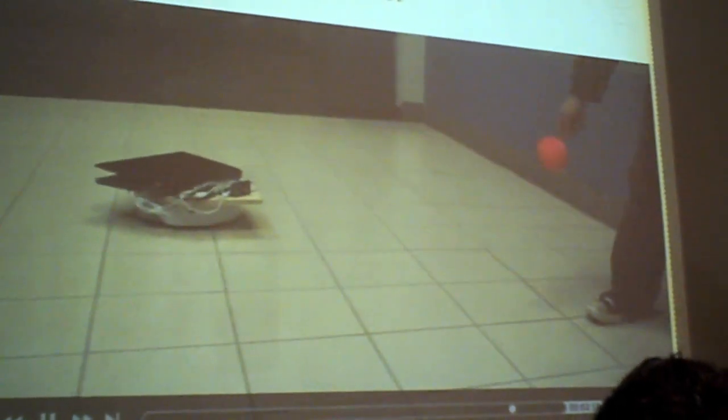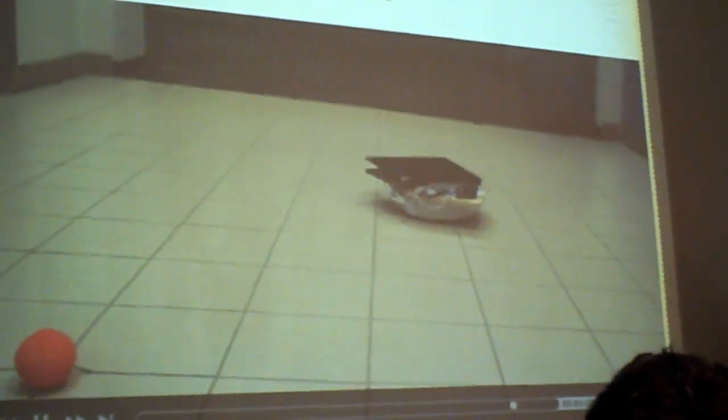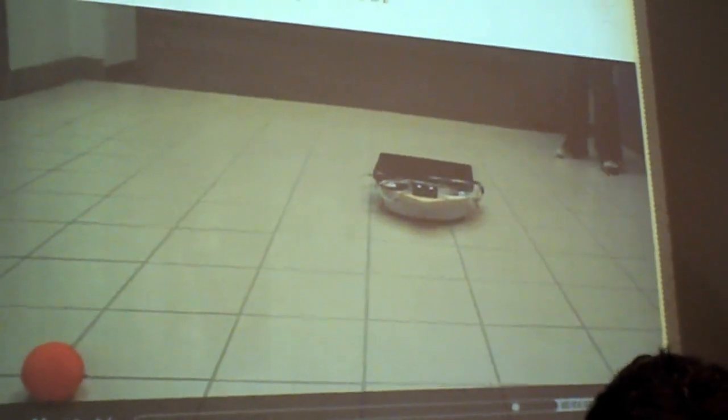Watch your shirt. Yeah, we also had something in it to reacquire a target if it's lost. Which is what it was doing right there. Until it acquired Karen.